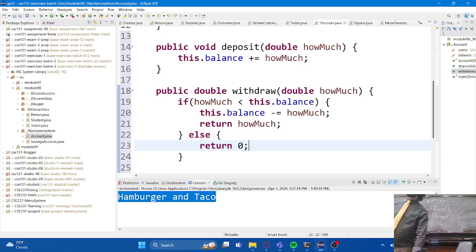None of this has anything to do with inheritance yet. It will, I promise.